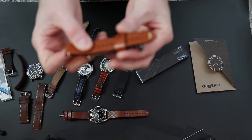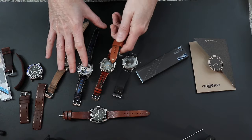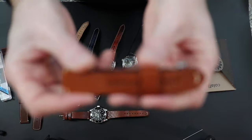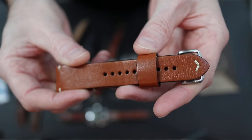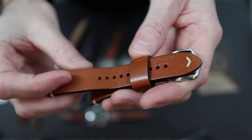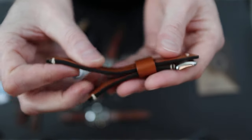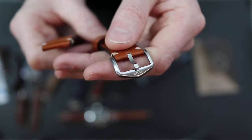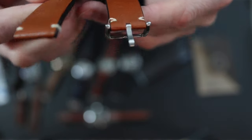Last but not least, Fossil. Fossil is kind of in between Geckota and Barton. This leather is a little thinner. It's painted on the side, not done as well as your Geckota. Buckles are nice. The only problem with Fossil is the length.